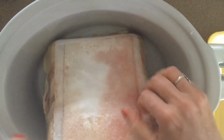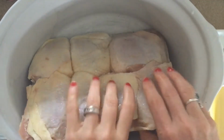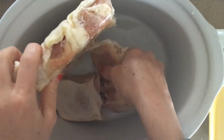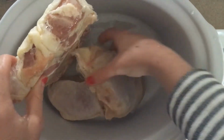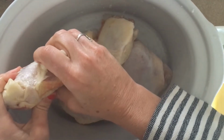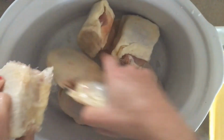I think I'm gonna have to run some water over this, so I'll be right back. Okay, that was actually a lot easier than I thought it was gonna be. I ran water over it for about 10 seconds on the back and it just peeled right off. So I'm just gonna kind of separate these a little bit, or try to. They are pretty frozen still, like I said, no big deal.